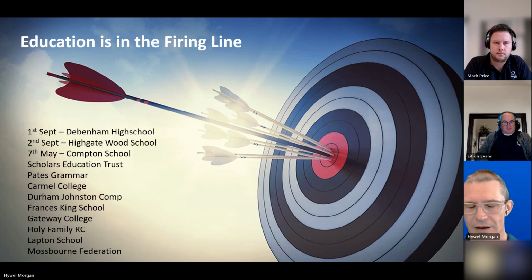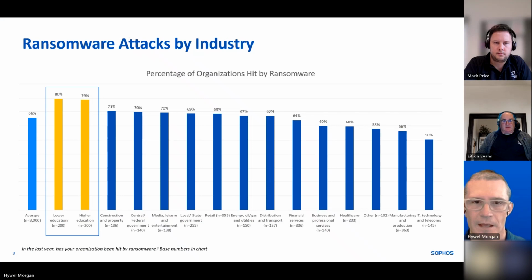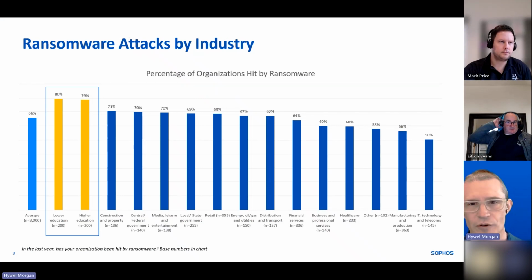Now, I know these are headlines and I don't want to use them as scare tactics. Let's try and put a bit of perspective on this. Every year Sophos commissions an independent survey of 3,000 IT leaders. This is across 14 countries. And in this latest one, there were 400 respondents from the education sector. These figures were taken from January to March 2023.